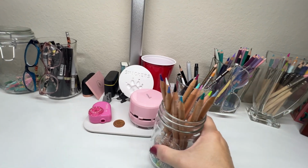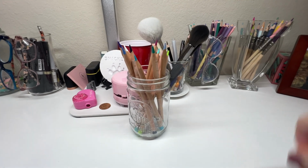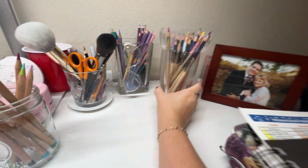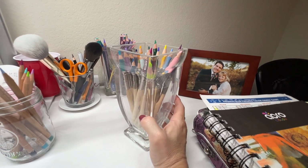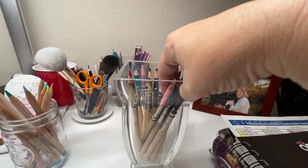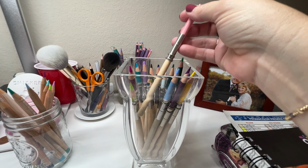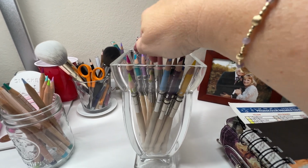And then cup holder, or what do you call that? A little coaster, yeah, so I don't get rings on my desk. I'm at that age where I can't remember words. So this is actually an old flower vase. I think I got some flowers in this years ago, and I always liked this vase, so I kept it. But any pencil I have that is on a pencil holder, it just goes in here.